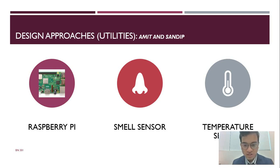Similarly, there is a smell sensor which we're going to use in our project in order to detect the smells that the meat produces, so that we can keep the data in order to track the meat products, when they are going to expire or how long they stay fresh. In our future work we're going to explore it more.